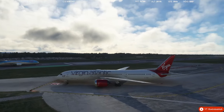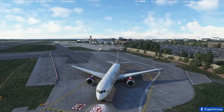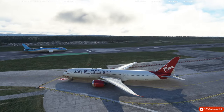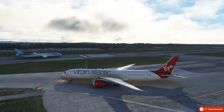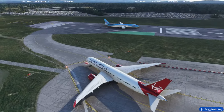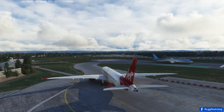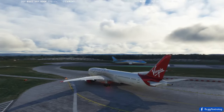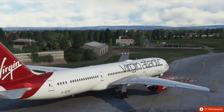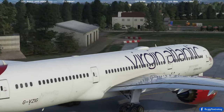787-9, beautiful aircraft by Horizon Sim. This is a final look before we get on the runway. We spool up those engines to go. There's going to be a delay because a general aviation aircraft has just taken off, so obviously that's a little bit slower than a jet engine. So we're going to have to just wait here momentarily. While we're doing that, let's have a little look with the flaps. All the way down.